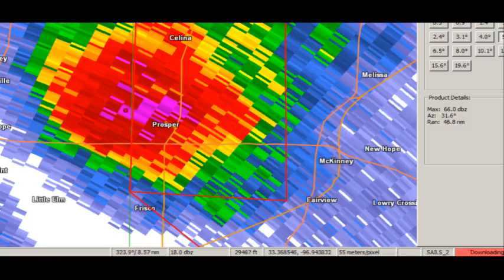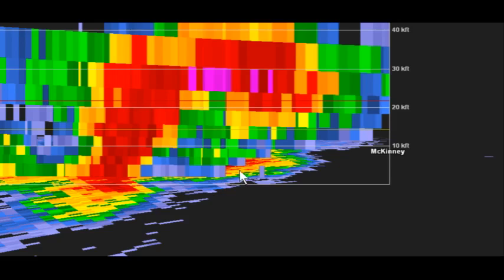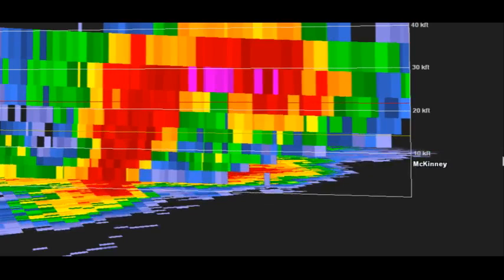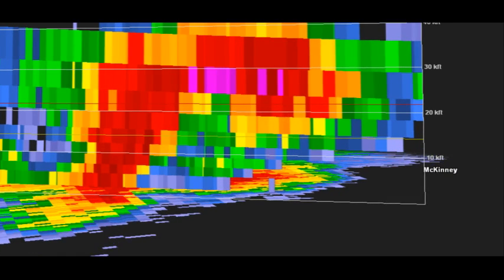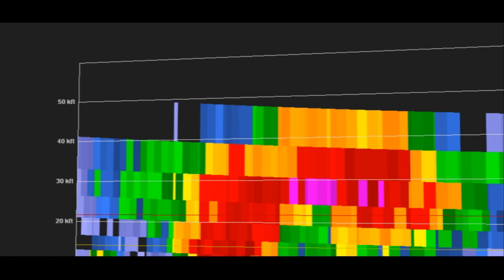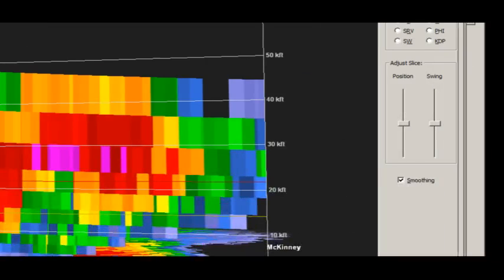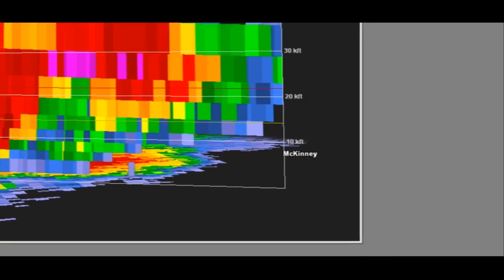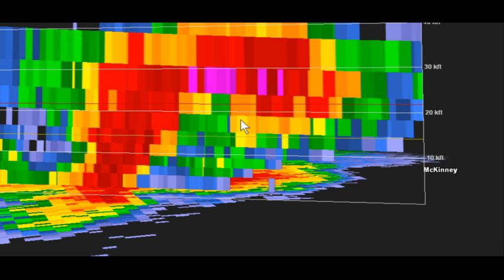Let me do a quick cross section here. That's pretty good, isn't it? Some very good overhang. Very classic. I might screenshot that one. Let me do that real quick. Maybe that's one for one of my books here.